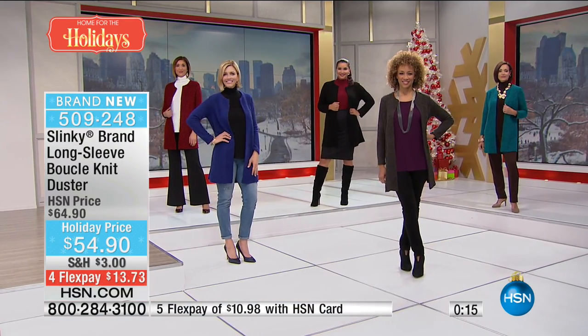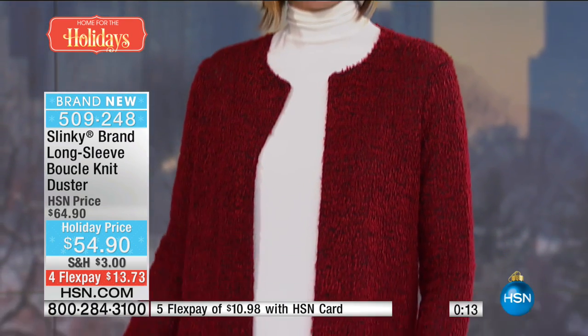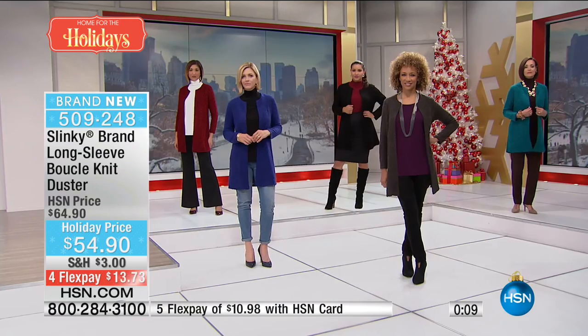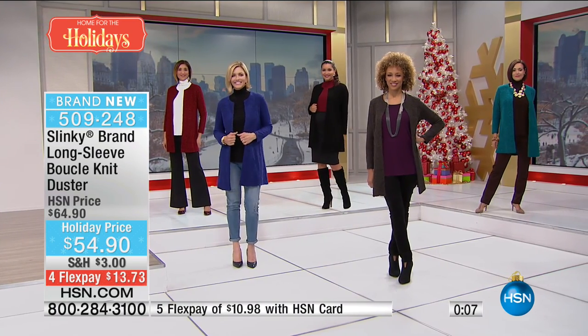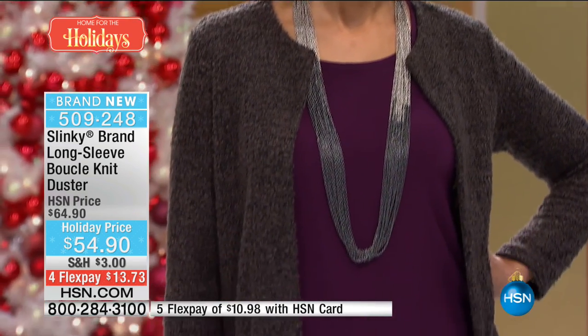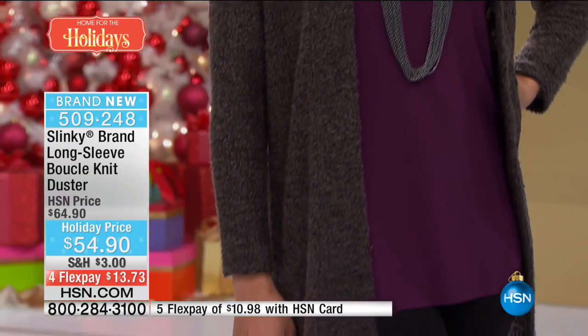What department store did you buy it in? That's what it looks like. Nobody would believe you spent under $55 for this fabric, because this is what you're seeing in all the couture lines.